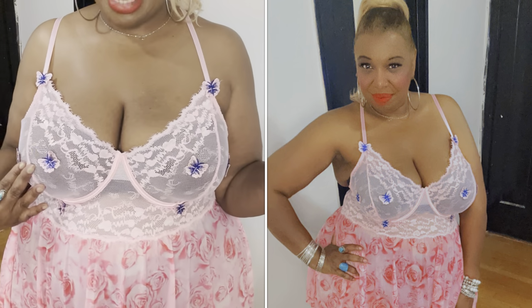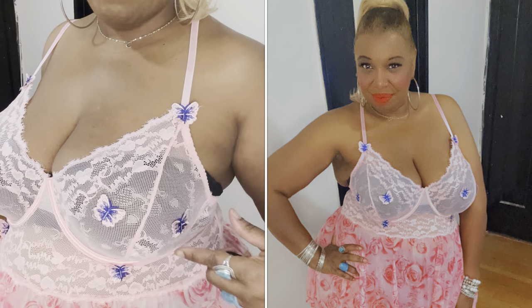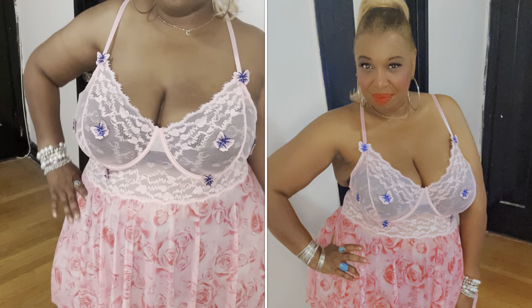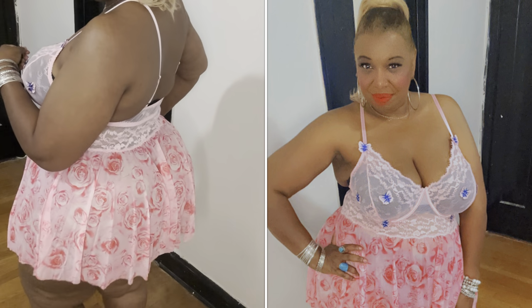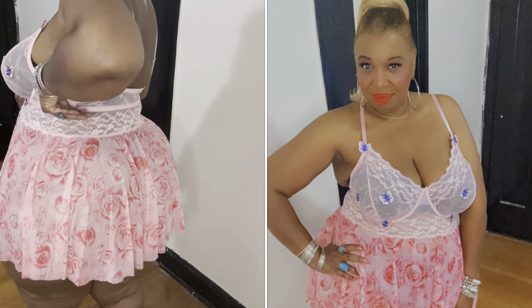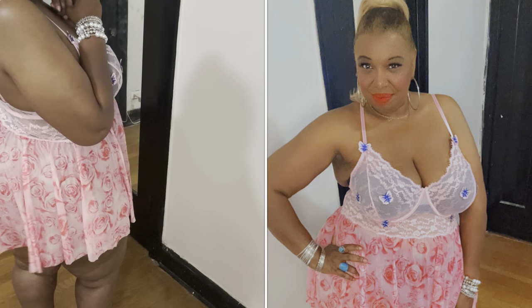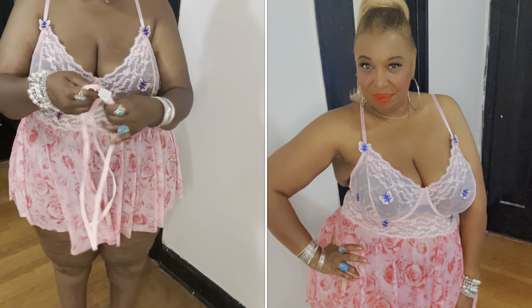Girl, look at the details on this. You got all this lace. And then look at these cute butterflies. 1, 2, 3, 4, 5, 6, and then 7, 8 down here. Look at all this lace. Is she not cute? Now ladies, I know that you could get in this, and this is not doing too much. It's lace all around here. Hold on. Look at all that. She's so cute.